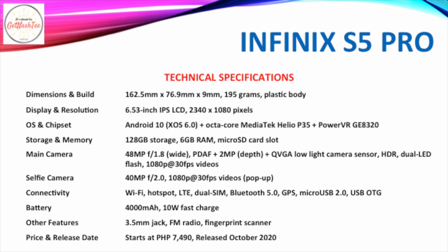It sports a motorized pop-up 40-megapixel selfie camera. The Infinix S5 Pro comes with a 4,000 mAh battery which supports 10 watts fast charging. It also has a fingerprint scanner. Its price starts at 7,490 pesos and was released in October 2020.